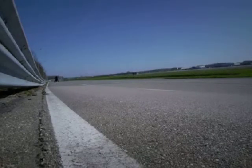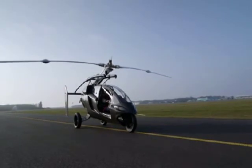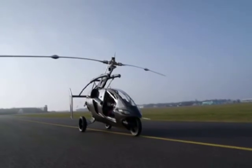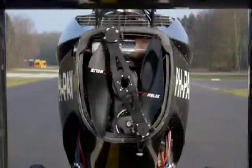On the ground, the vehicle drives like a sports car. Within minutes, its rotor is unfolded and its tail is extended. Then it is ready to take off thanks to the advanced gyrocopter technology.